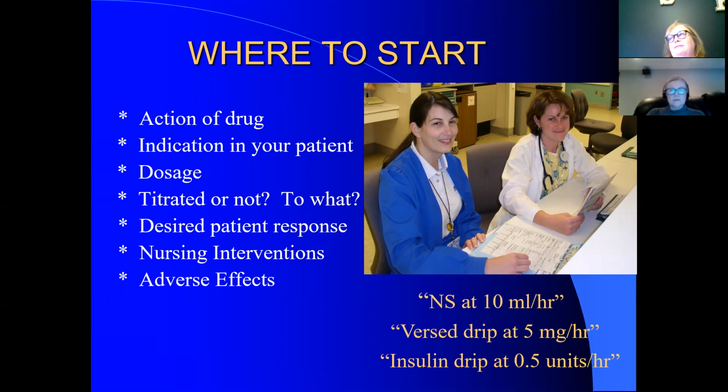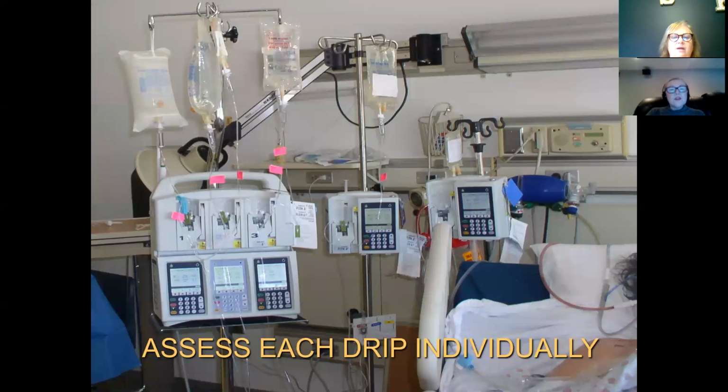You may have seen units per hour with an insulin drip. That's somewhat common. But otherwise, it's really important that we're looking at milligrams per hour, micrograms per kilogram per hour. The other thing is we need to know the units that we are working in, and to know the drug that we're actually infusing, because we're looking at the range, the minimum, the maximum.